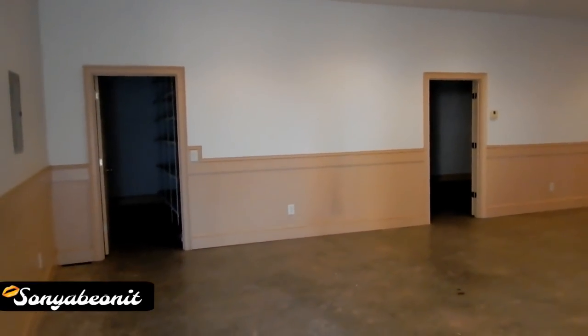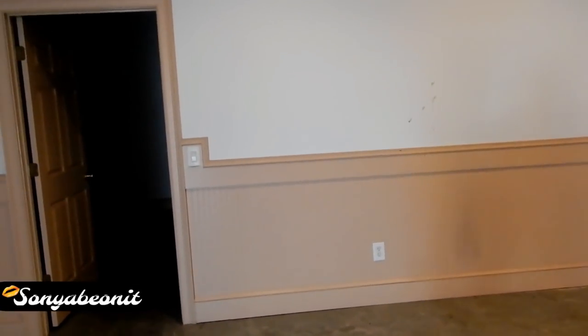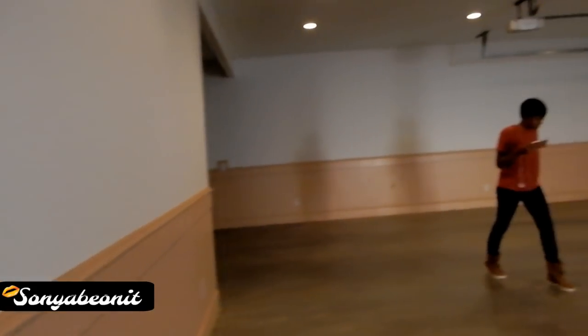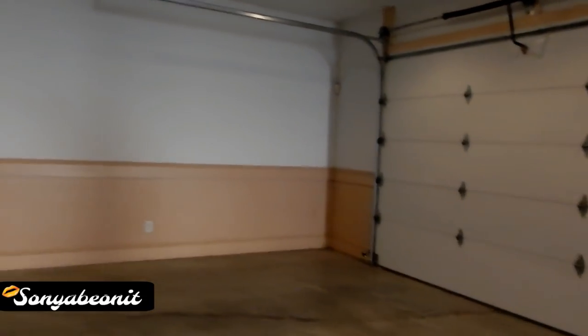This is the garage. Do you see this? We up in the mountains, y'all. Mm-hmm. What is it? What is it? Probably. Yeah, like the rolling shell.